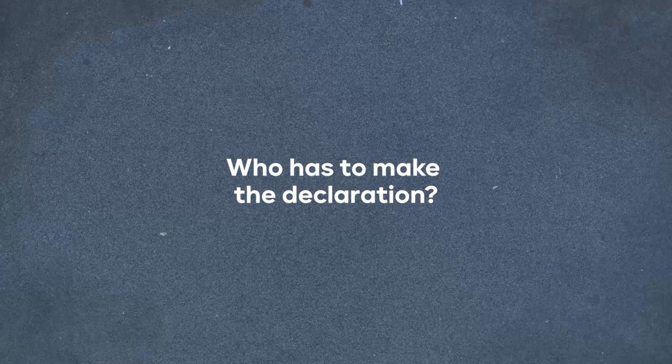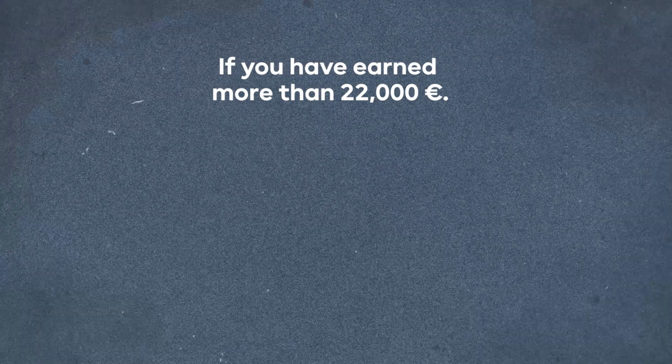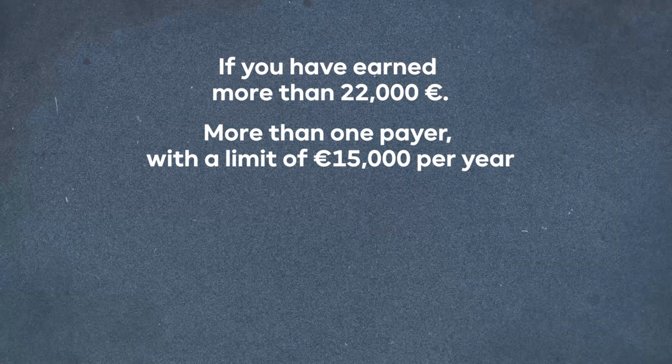The first and most important thing is who needs to file the tax return, because keep in mind, not everybody is required to file this annual tax return in Spain. You must file the tax return if you meet any of these conditions. If you have earned more than 22,000 euros a year from a single employer, or if you have had multiple employers and your secondary earnings exceed 1,500 euros per year, and in this case, the income threshold drops to 15,000 euros a year.